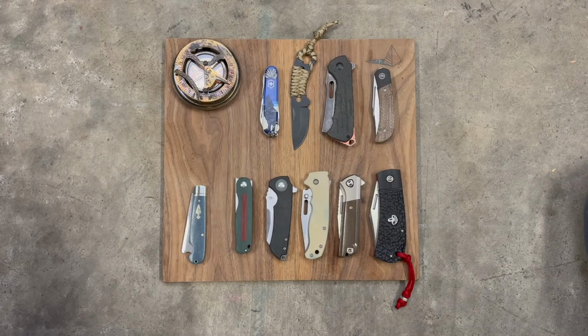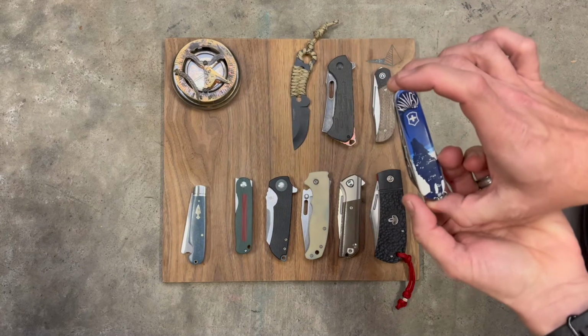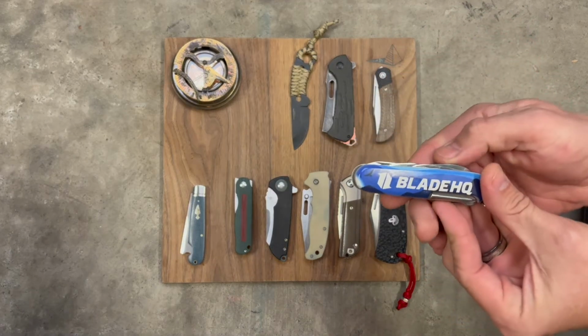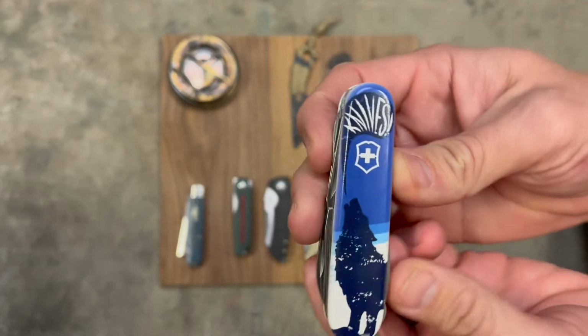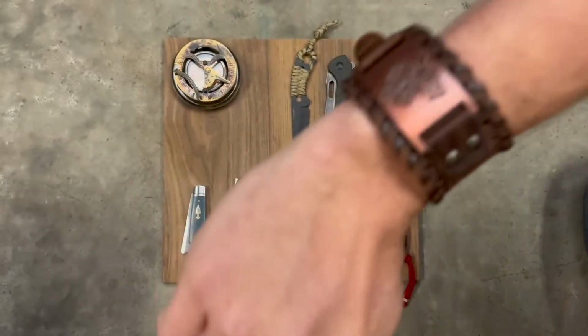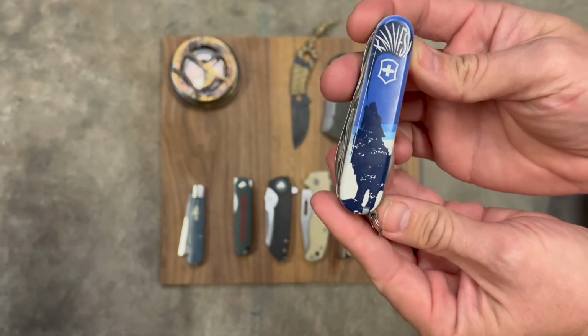All right, guys, so now I'm going to dive into mine. I've got four knives here on the table. I'm going to stick within the same parameters of budget, mid-tier, and upper tier. We'll start with the budget. This is a Swiss Army knife. This is a BladeHQ exclusive, as you can see here. Very cool. And with everything else in my life, we had to go with the Loco Lobo.